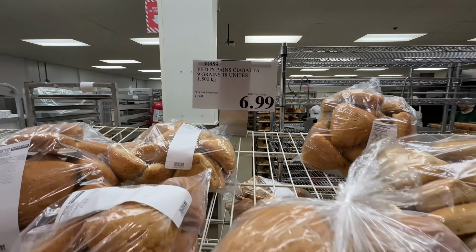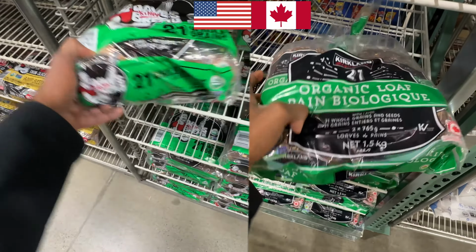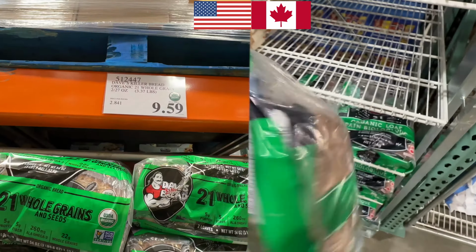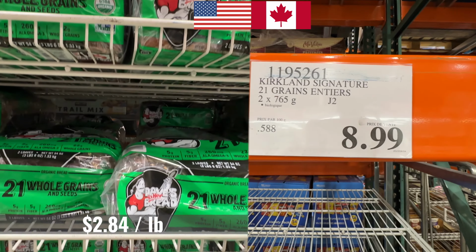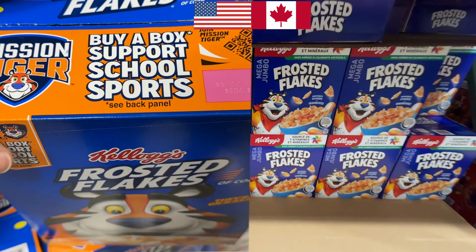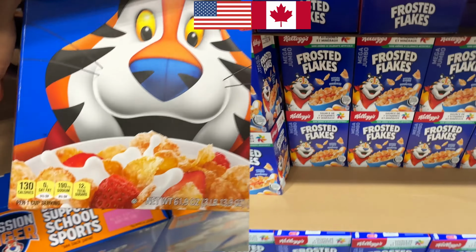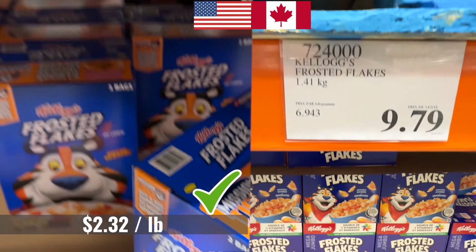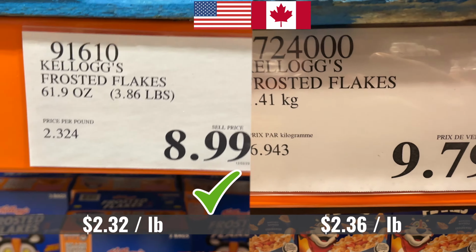Now, let's quickly compare the nuts and grains category. For similar whole grain bread, Canada snagged the win here for having the lower price. On a per pound basis, the US variant was selling for $2.84, while the Canadian variant had a price of $2.04 per pound. Both stores carried Kellogg's Frosted Flakes and also came in at a very similar price, with the American variant just edging it out at $2.32 per pound versus $2.36 per pound in Canada.